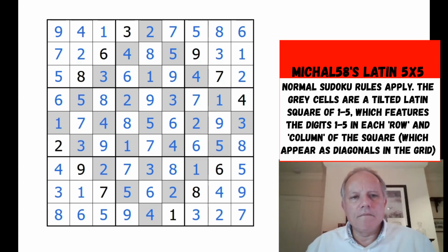So we like to think we were a bit of a forerunner. We called his Latin square quadratum, which is a name you might recognize from the current Sudoku puzzle hunt, which I recommend you to try on Patreon.